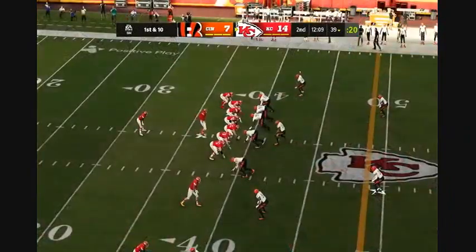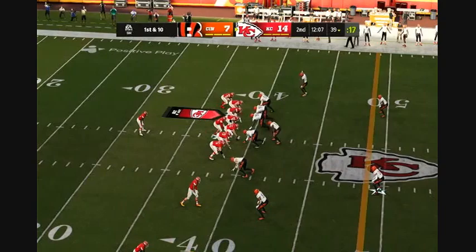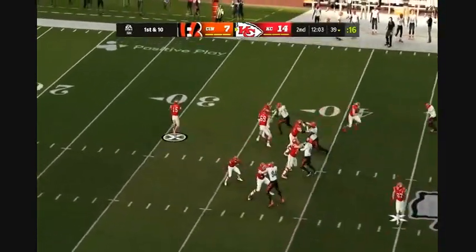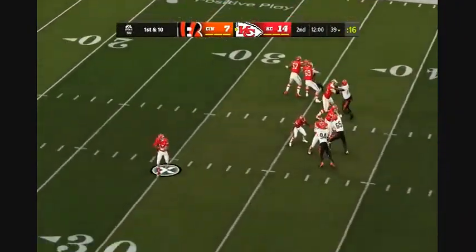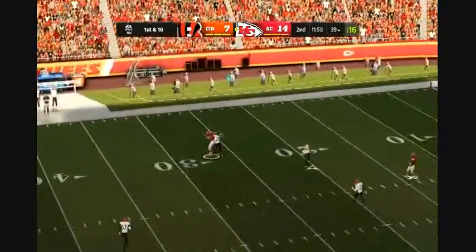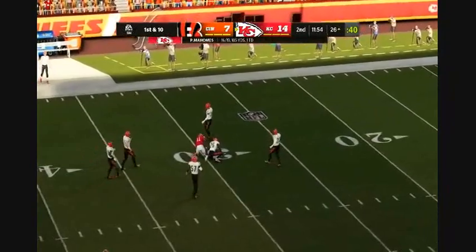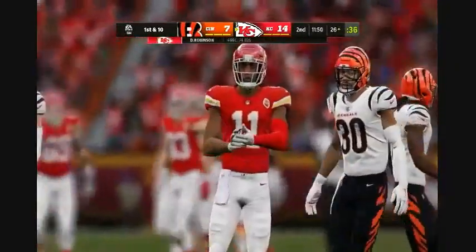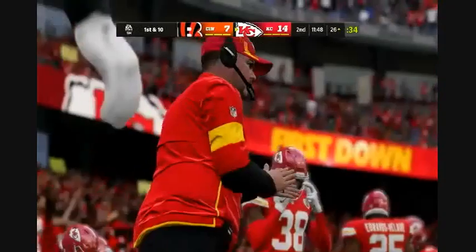So from the 39 now, they'll come up on a 1st and 10. They fake the give. Now Mahomes, gonna let one fly for Robinson. Oh, a leap, and he will make the catch. And he'll go down, but not before getting this inside the 30. It's a gain of 35.